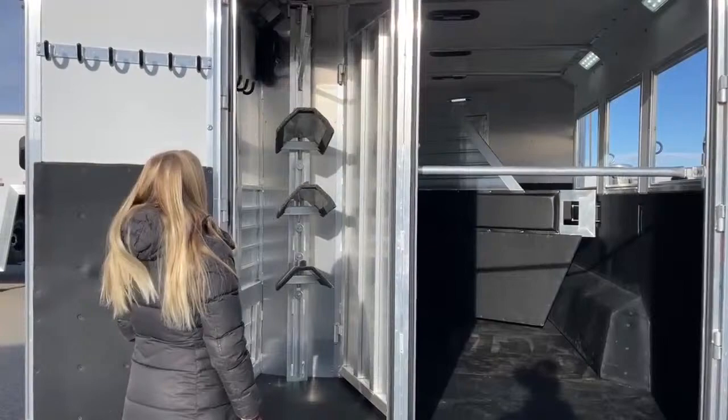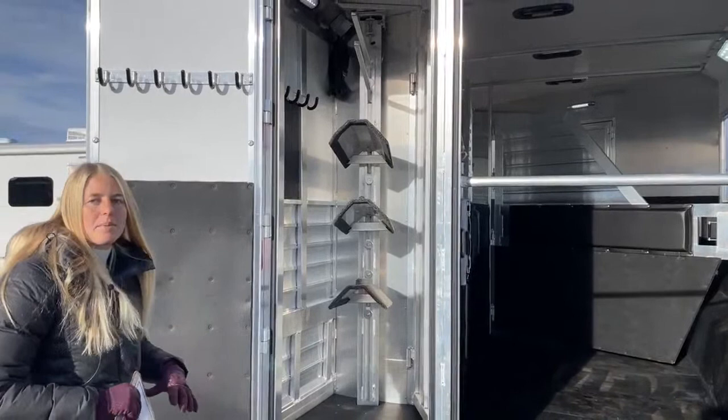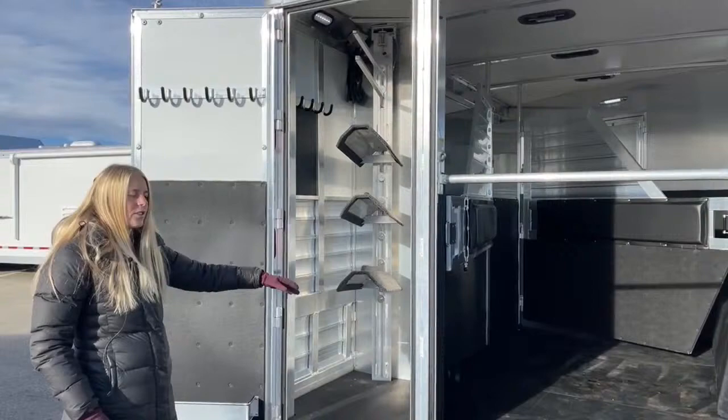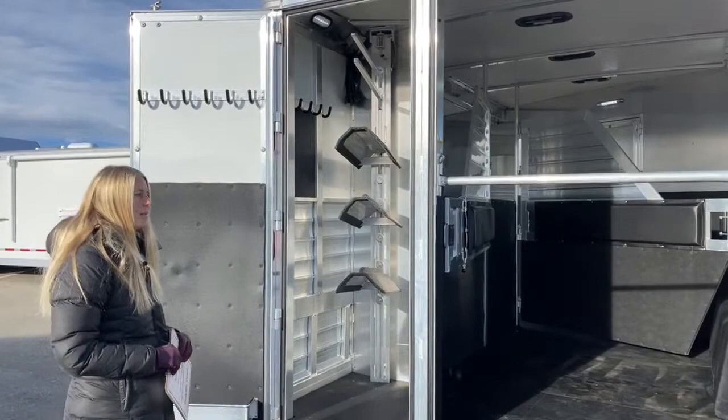The reason that it's really, really nice to have that option of a collapsible tack is if you're taking a golf cart or four-wheeler or anything like that that's a little bit bigger that you need a little more space for, you can collapse this over, remove that saddle rack, give yourself a little additional space. It doesn't just have to haul horses. You can use this as somewhat of a multi-purpose trailer.